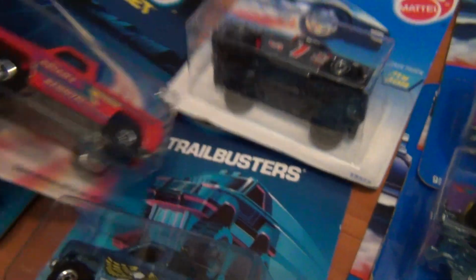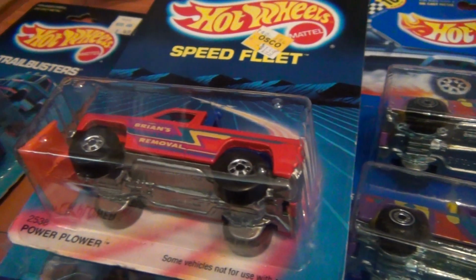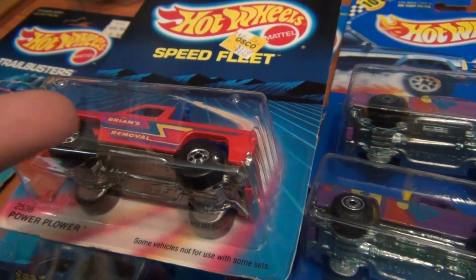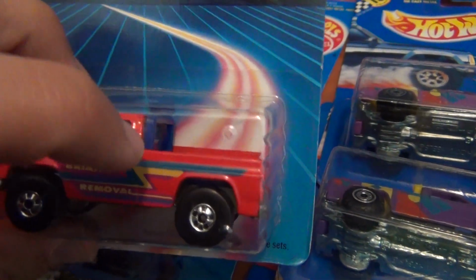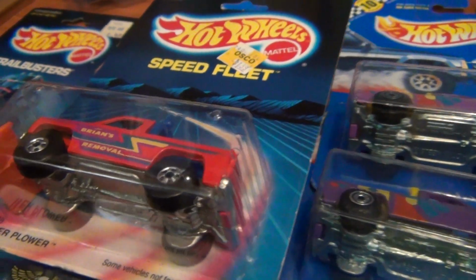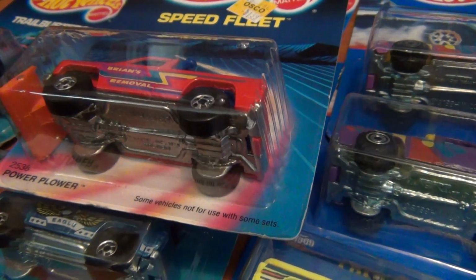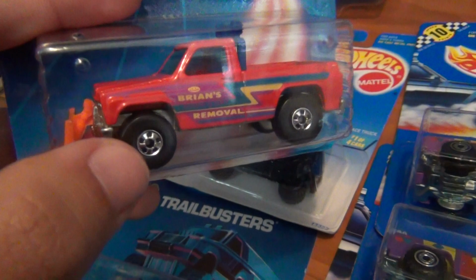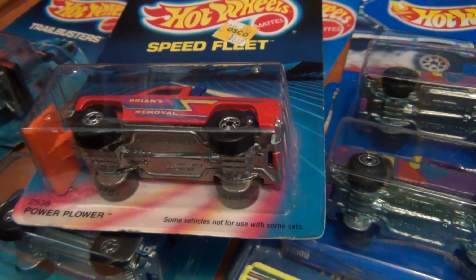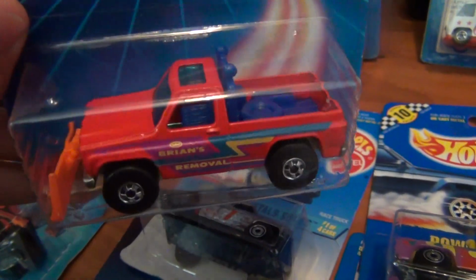Got the old Brian's removal truck. Now, this truck has been extremely hard for me to track down. I do have a loose Blackwall version of this with the light bar missing. Somehow I've actually managed to find the two variations of the White Hub Real Rider one, which I think's quite hard to believe, and I haven't been able to find the Blackwall one, which you would assume would be the one you'd be able to find more easily. And now I've finally got a carded one of it, so I'm very happy with that.